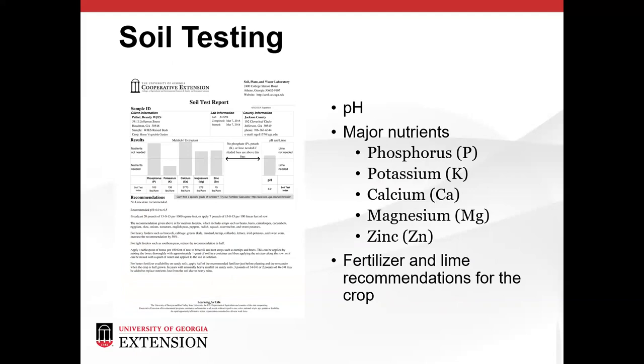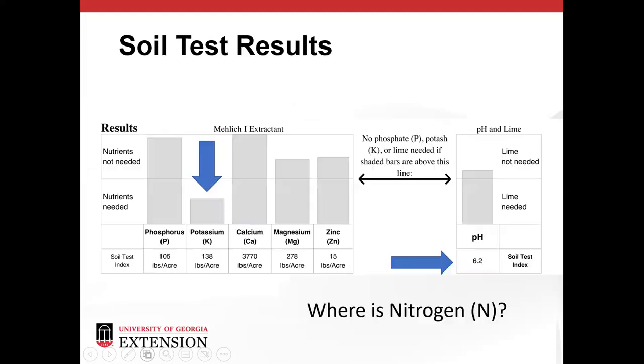I'm going to zoom in on this, but this is what the soil test report looks like. This was one I did for West Jackson Elementary. They had some raised beds. You're going to get pH right here. You're going to get your major nutrients: phosphorus, potassium, calcium, magnesium, and zinc. And then down here, you get recommendations on fertilizer and lime. Here I zoomed in on that piece because I know it was teeny tiny up there.